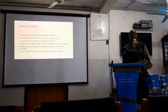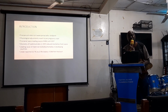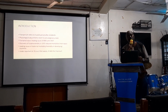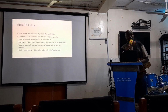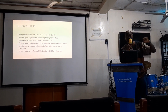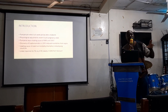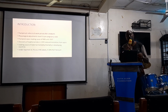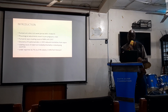And some of these things are very dramatic. After delivery, the uterus will weigh 1 kilogram, as much as that, in a term pregnancy. By the time the puerperium is over, that uterus will go back to about 100 grams. Isn't that amazing? And it will be about the size of a fist by the time the puerperium is completely done, assuming everything is normal, that is. And in that period, there's a lot of readjustments, not just physically and physiologically, but also mentally. And that brings about other complications that you have in mental health. Well, that's a story for another day.